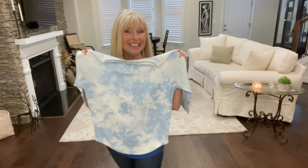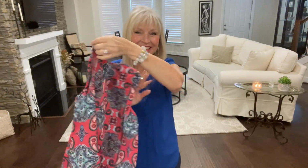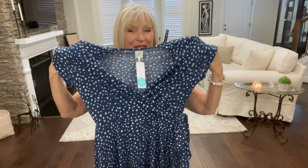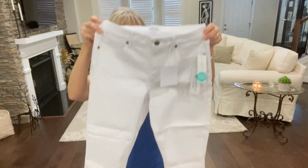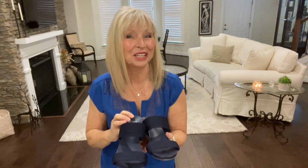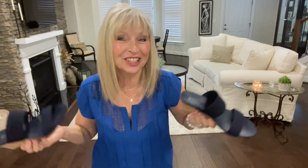This is pretty cute and it is very soft. Great colors for spring. I don't know, that's pretty cute. A dress. Could be a possibility. Emma sized me up. White denim. Skinnies. You never know. The cute wedges. These are really nice. I like these. I hope they fit. So let's get to the try on.